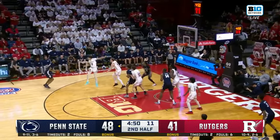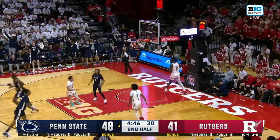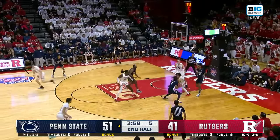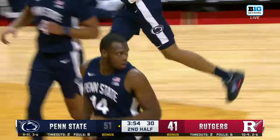Baldwin thought about it. Kicks it back out. Hicks will take. And it just died on the back of the rim and went in. They did not go early. But Baldwin again, a nice bounce touch pass to Lilly. We have seen that twice.